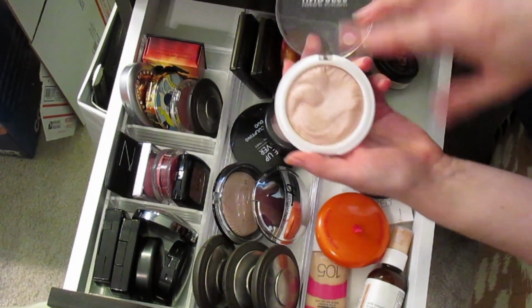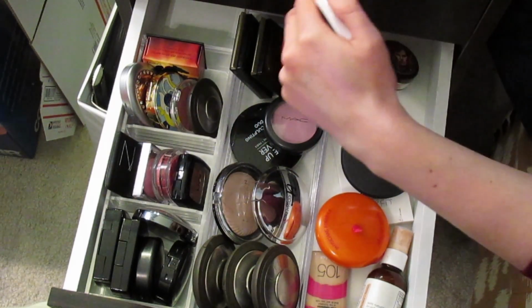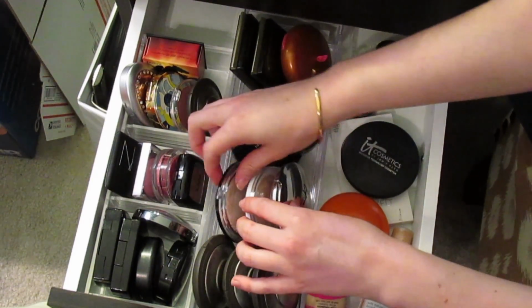MUA Undress Your Skin highlighter. This is such a good drugstore highlighter. It's so pretty. I hope you guys can tell how pretty it is. And I'm definitely keeping that.